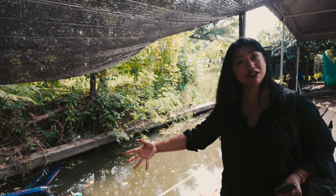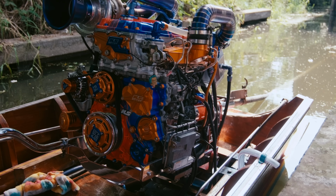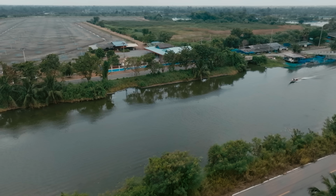That's so crazy. This is what they use every day. Just looking at this thing, it is beautiful. It is decked out in custom colored parts. It is dripping in titanium. There is a giant turbo sitting off the side of this thing. It looks kind of epic scary, I'm not gonna lie. That is one beast of an engine.